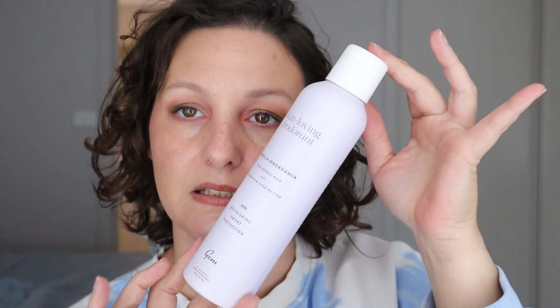Next is this. This is the Gem Skin Loving Deodorant. I adore this. I was actually sent one of these by the brand in exchange for a review, and I was so impressed by it, I actually purchased this one myself. This one is obviously empty, and I have repurchased this scent. This is the Vanilla Macadamia.